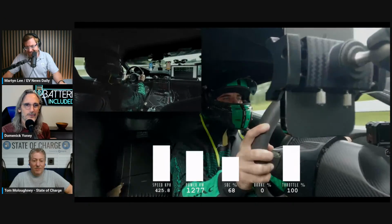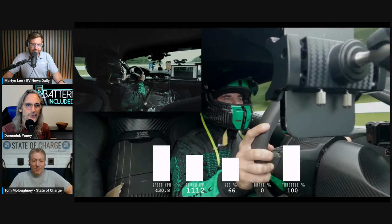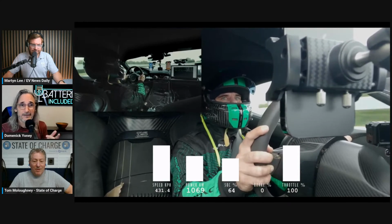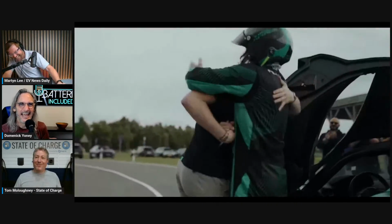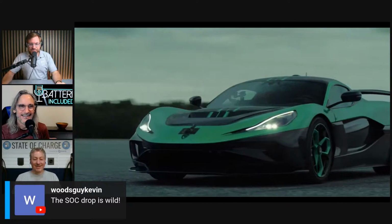Right. They look pretty in control, though. These are 428, still climbing, 430 kilometers an hour. How can he even take his eyes off the road for a second? You can see him glancing down. He's touching his phone. Yeah. He's texting at 430 kilometers an hour. Texting his wife, like, can you pick up some milk on the way home? We're out. That's crazy. Oh, wow.